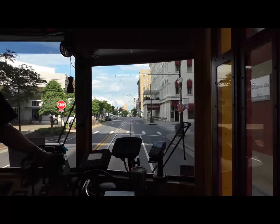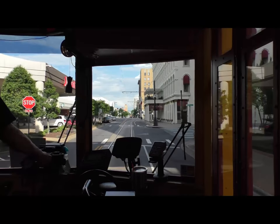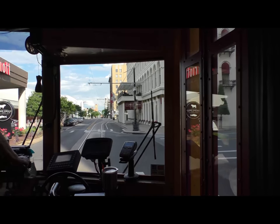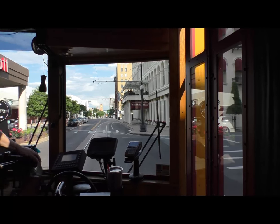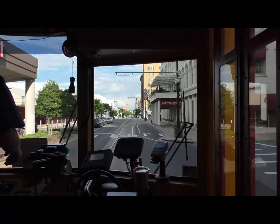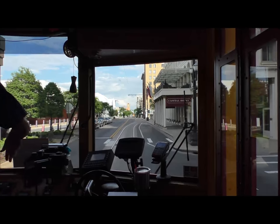To the right is the Capital Hotel. It is the oldest, and considered to be the most luxurious hotel in town. It was built in 1872. The entire front of the building is made of cast iron. Most cast iron buildings of this vintage are no longer with us because they require a lot of maintenance. This one's been kept up very well.